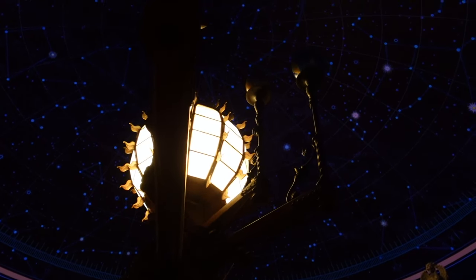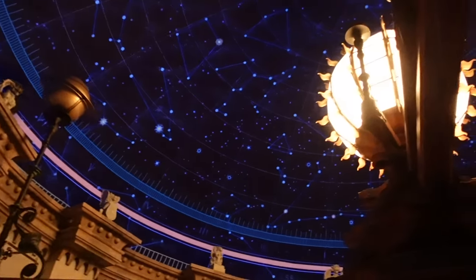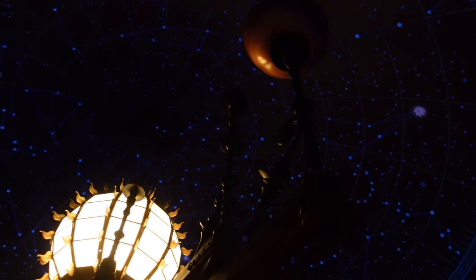I like me some astronomy. This is pretty cool. Everything rotating around the sun. It literally looks like they have all the planets. So these are further away, so they move slower.